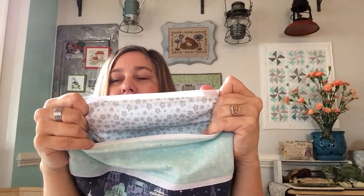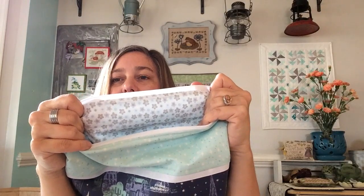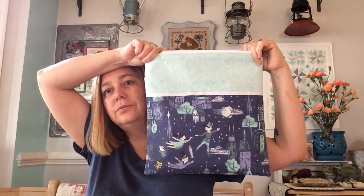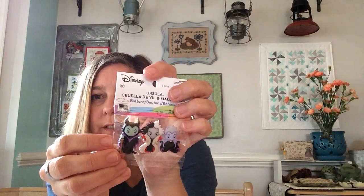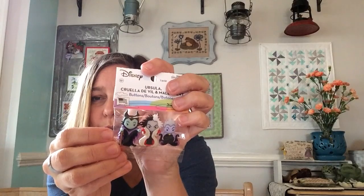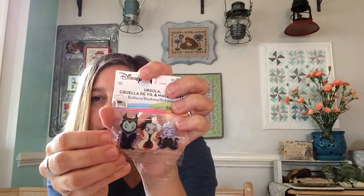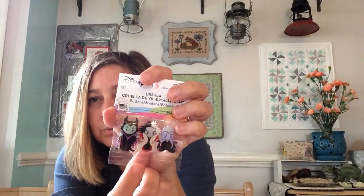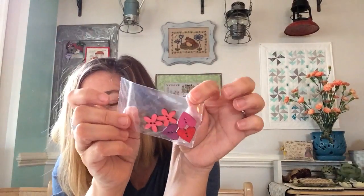Dulled down colors. Love it, love it, love it. And then she sent little buttons that I'm going to turn into needle minders. Absolutely. That makes me want to watch 101 Dalmatians. And then these cute little buttons.